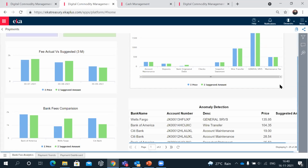And then finally, we also produce anomaly detection. Is there a type of fee or a bank relationship partner where there is some sort of an anomaly? This report gives you a nice view of the anomalies which exist in our system. So this more or less covers the cash and the bank relationship part of the treasury solution.